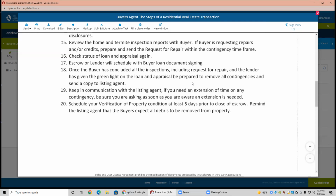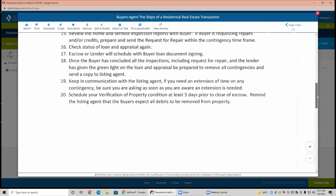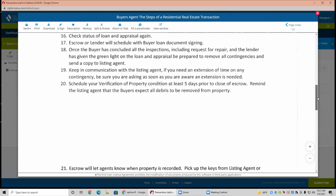The listing agent can give you a 2-day notice to perform if you're not staying on top of your contingencies, but just be ready. Once you know everything's concluded, the loan and appraisal are looking good, be ready with your buyer to remove all contingencies, because most likely the listing agent is going to be on top of that and they're going to make sure that you do it.